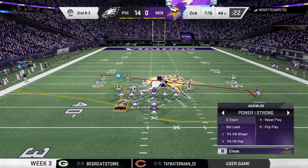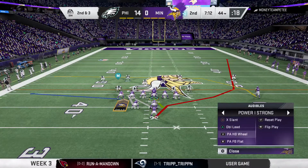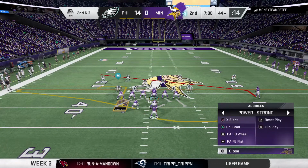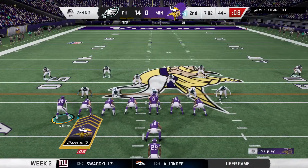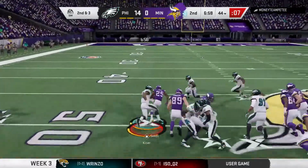Watch the curve. Watch twist. Check 99. Motion. Hey, Mike's 50, Mike.